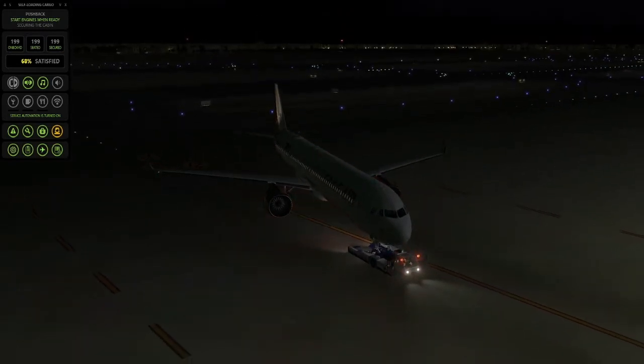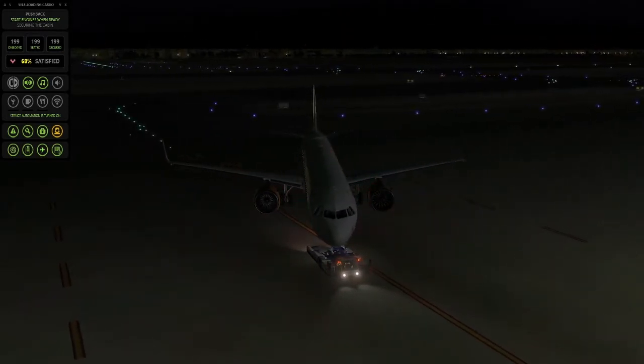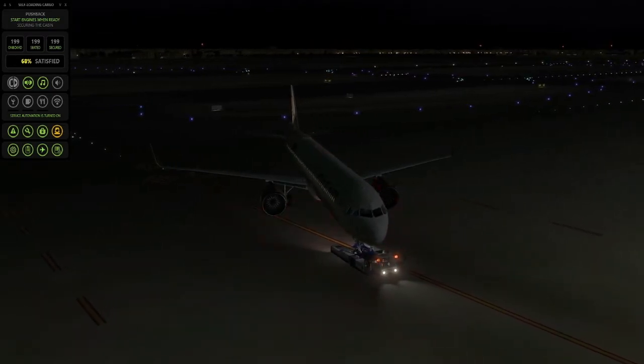Oxygen starting engine down 1. Hi Captain, the cabin is secured. All doors cross-checked. We're ready to go.